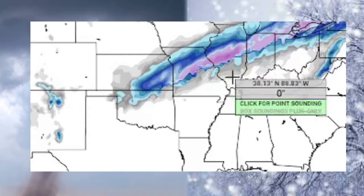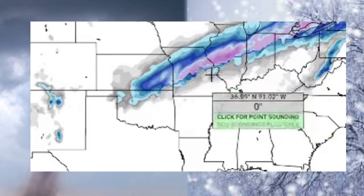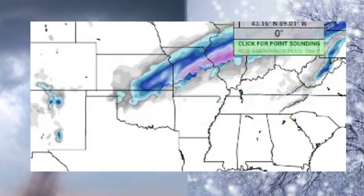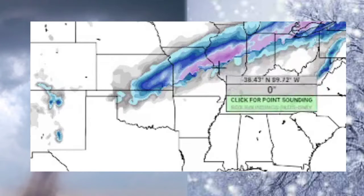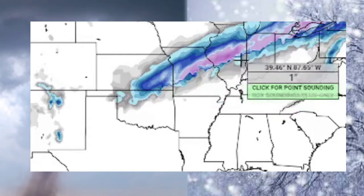Now, for additional rainfall amounts, up to 1 to 2 inches can be expected here in southeastern Missouri, as well as southwestern Illinois. But further north, the rain totals will be notably lower, or some of those totals are more of a wintry precipitation here. That mix of precipitation really around this area, maybe getting an inch or two of snow, but for the most part we're going to see sleet and freezing rain.